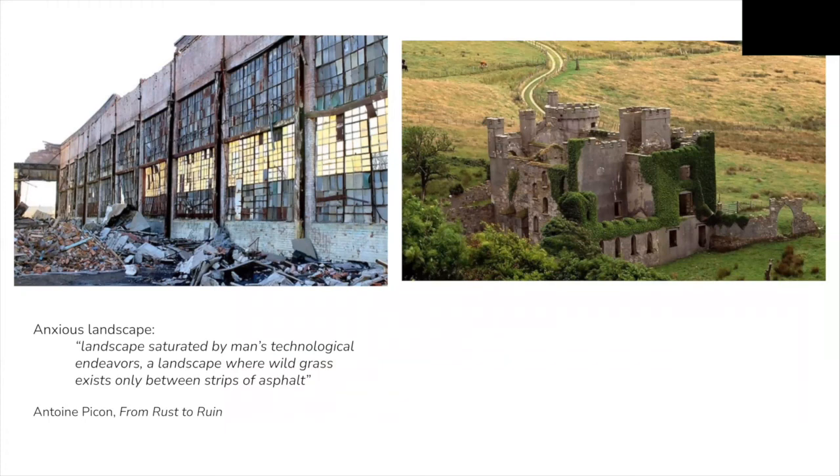This question is taken a bit from Antoine Picon's essay, From Rust to Ruin. There's this weird tension we have with rusty landscapes versus ruins. When we look at rusty, decrepit buildings on the outskirts of cities, it's what he calls a technological landscape. It's this reminder of failing human ingenuity, of things just not working out. I think we messed up, and it brings us anxiety. Whereas when we see ruins, we think of a testament to human ingenuity and how great we are, and it's just been consumed by time.